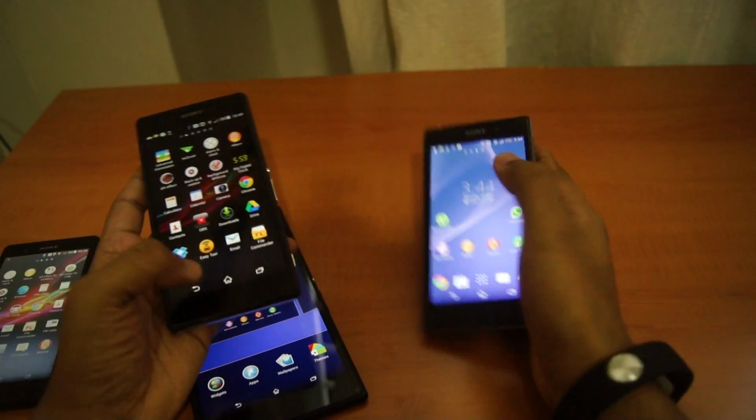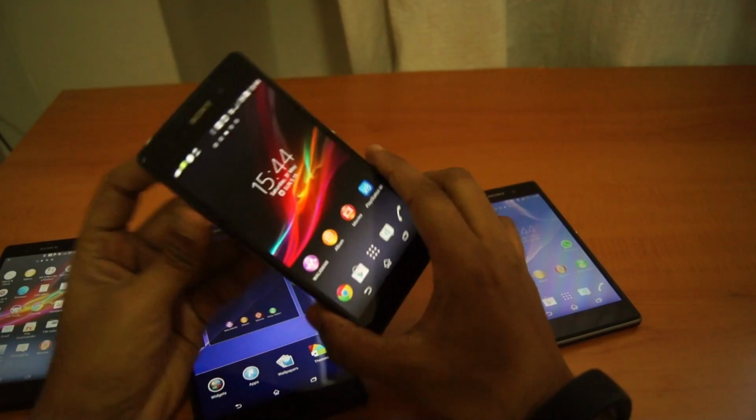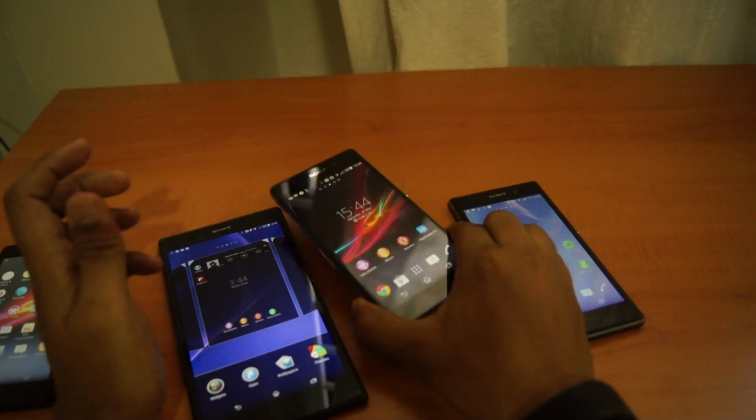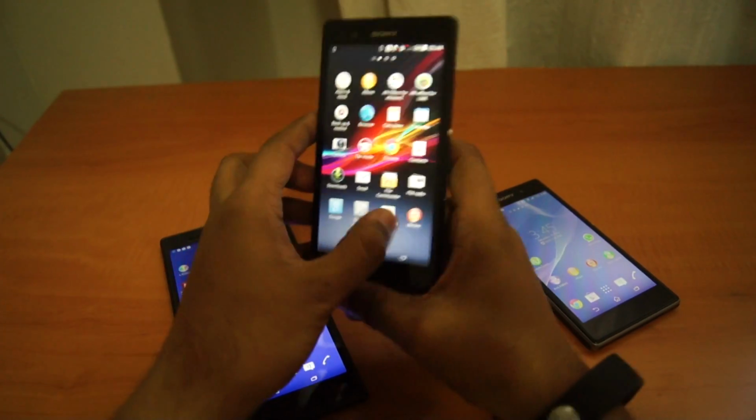Let's try the speakers now. Obviously I know Z2 is going to win, but let's try to play a song on all the 3 devices and see how they sound. My most favorite, Michael Jackson.